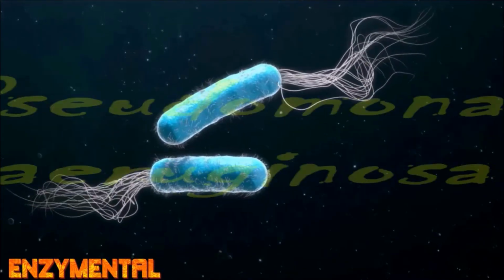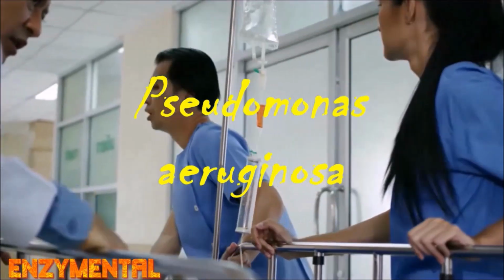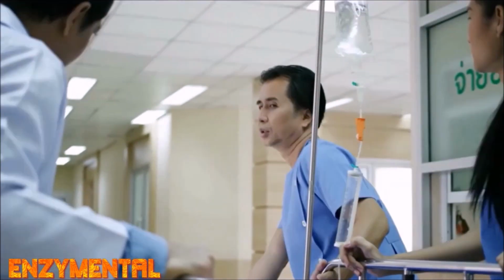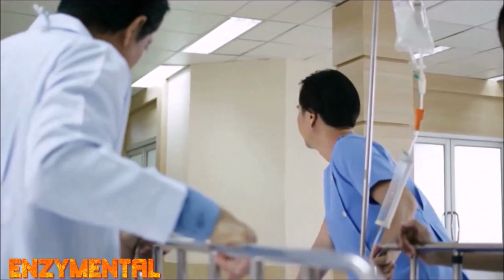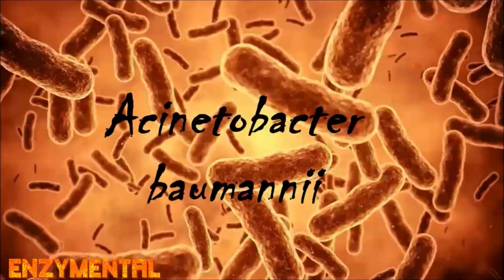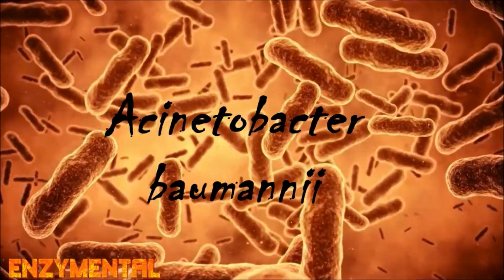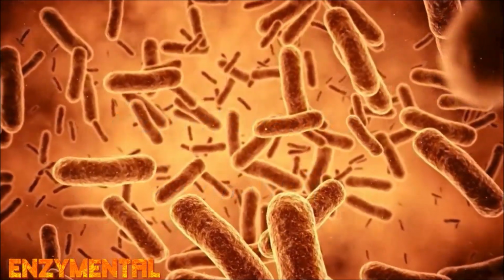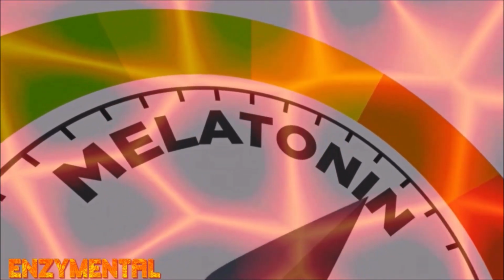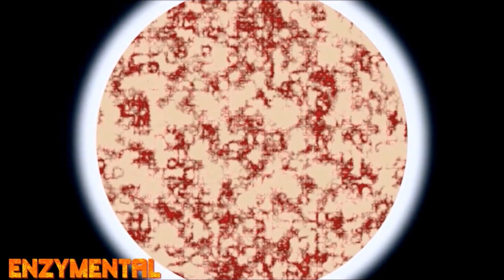As just one example, Pseudomonas aeruginosa is one of the main opportunistic pathogenic bacteria found in hospitals, and this often results in post-operation infections and even sepsis. Pseudomonas aeruginosa is well known for being highly resistant to conventional antibiotics. Acinetobacter baumannii is another antibiotic-resistant bacteria contracted in hospitals, and it can lead to both pneumonia and meningitis. High-dose melatonin suppresses the growth of both Pseudomonas aeruginosa and Acinetobacter baumannii and is overall a very viable option for those at risk for hospital-borne infections.